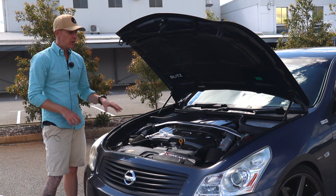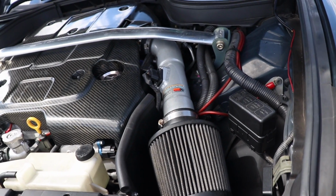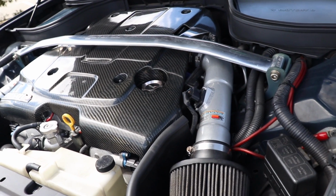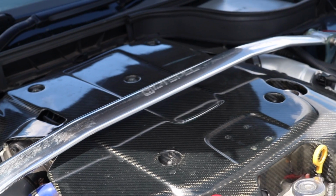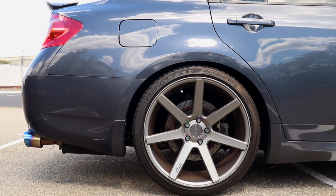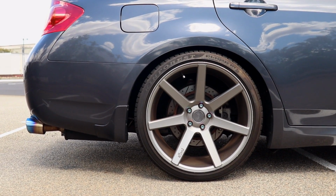This particular engine, though, as you have a look, is slightly modified. There's really just a few things done. You have pod filters on here, we have a strut brace, but the majority of it is just cosmetic, and we also have aftermarket wheels on here.